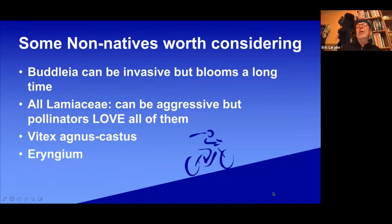So when we're thinking pollinator plants, there are some non-natives worth considering. Now, Buddleia can be invasive in parts of Connecticut, in the drier parts, but it blooms a long time, and so it provides, especially if you deadhead it, a long season of bloom for pollinators, and they love it. They cover it. They don't call it butterfly bush for no reason. Also Lamiaceae, the mint family. What they used to call Menthaceae is now Lamiaceae. Can be aggressive. Of course, if anybody has planted mint in their garden one year and found it on the other side of the house, on the other side of the interstate, you'll know what I'm talking about. But pollinators love all of the mint family.